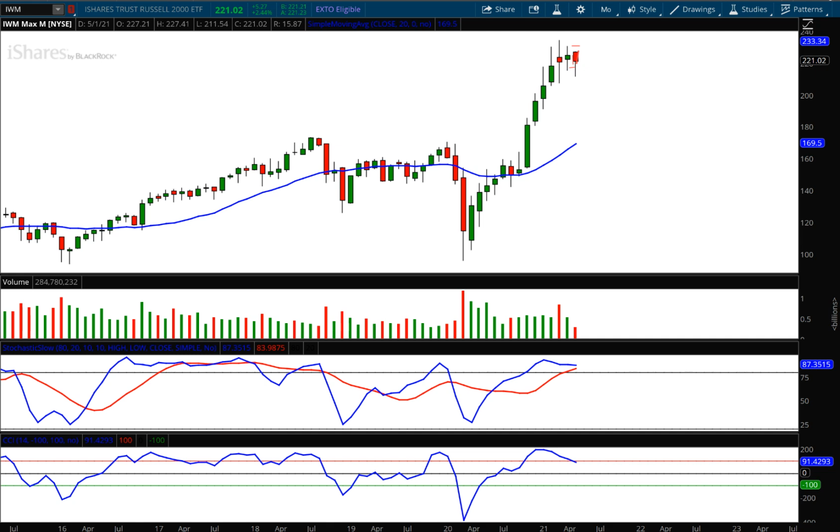There's options plays that you can put on, for instance, like a collar. Learn about what a collar is. It's when you take the market's money and you buy insurance or puts to the downside using the market's money. So these are just some of the ideas that we teach, and hopefully those will help you as well.